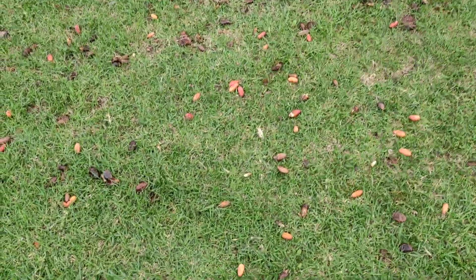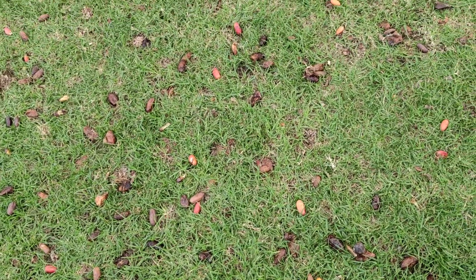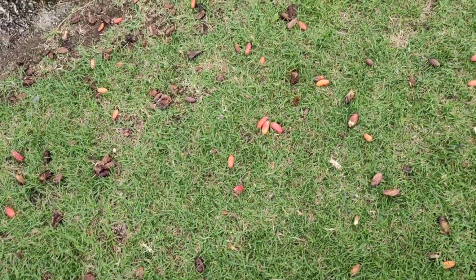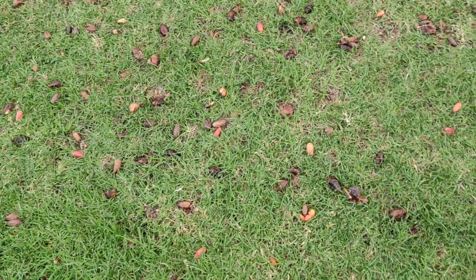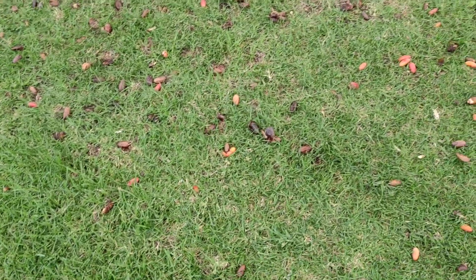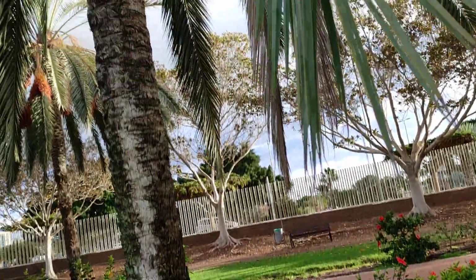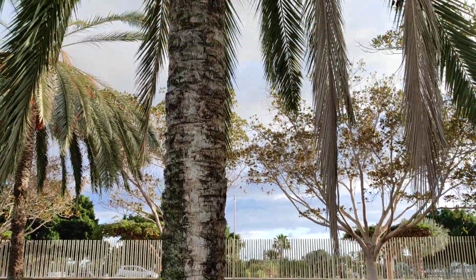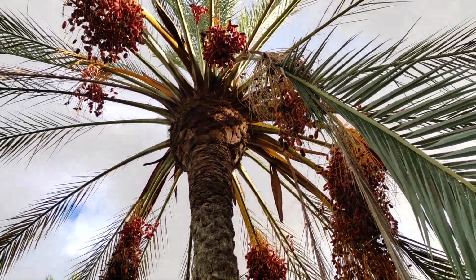Perfect. Well, since down here we get mostly what falls down when the birds eat the dates, and those on the ground, there are rats and dogs, and when they're being watered with dirty water, it's not a perfect place for us to eat them. So let's look upwards. Well, what can we do?